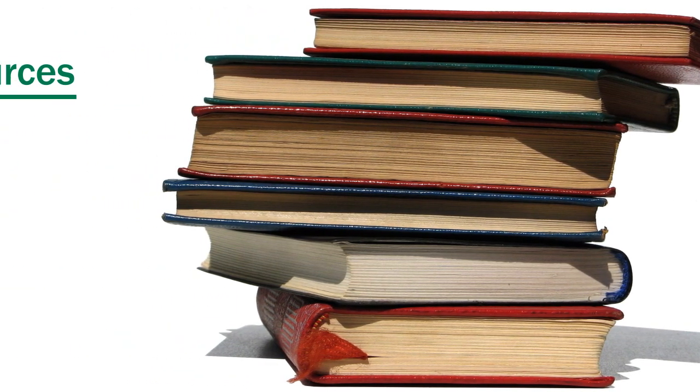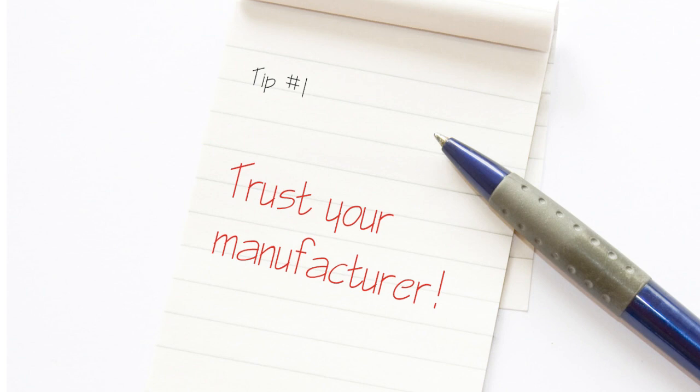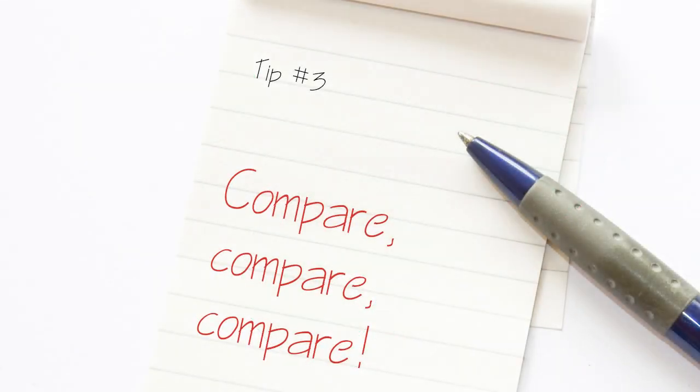Now that I've hopefully answered a few of your questions, I want to give you some tips to remember. If you're thinking about incorporating LEDs into your next project, here are the top three things you should consider. Number one, trust your manufacturer. Know you're getting what you paid for and that the manufacturer has your back should anything go wrong. Number two, keep your LEDs cool. The life can be significantly reduced if your LEDs are above their ideal operating temperature. And number three, compare the light output and wattage to cheaper, more traditional light sources before you make that big investment.